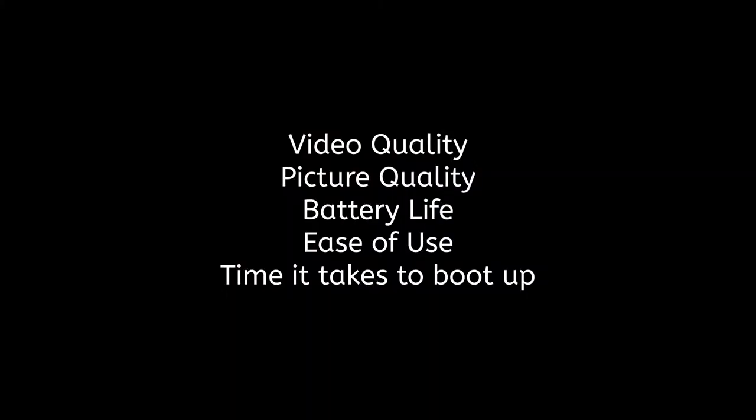You know, smartphones come and go. Whether they're iPhones, Android, or Microsoft phones, each company wants to outdo the competition. So how does Samsung's newest Galaxy stand out? While I won't go into too much detail, I'll be looking at the video quality, picture quality, battery life, ease of use, and time it takes to boot up. Let's start with how easy it is to use.